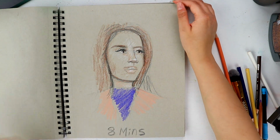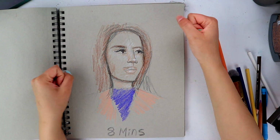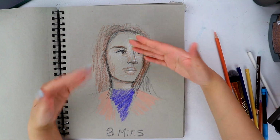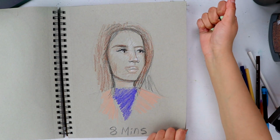Next up we have the 8-minute drawing. Now this one I had to really focus on minimalistic. I had to focus on color. What I got out of this one was focus on the bare bones. Don't worry about every single detail. Really work on implying shadows, implying highlights, and really work at covering as much area as possible.